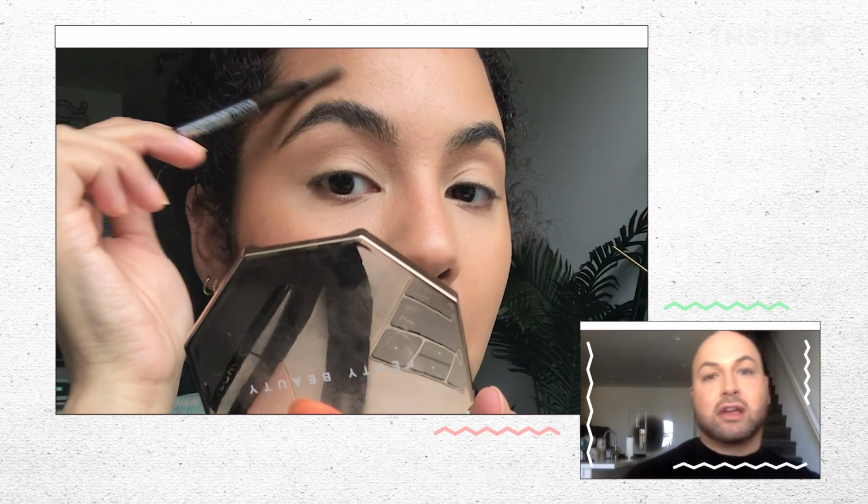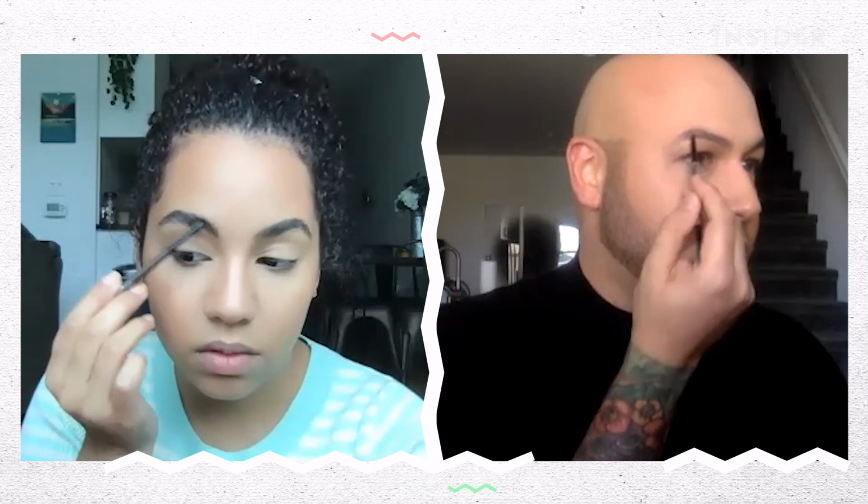Brows really do help define the eyes and shape the eye. So I do think it's important to add a little bit of love to your brow, whether it's just a slight tint of a gel or filling in those sparse areas. You're going to see that it makes such a difference. I always like to start off by combing my brows up. So I always start with the base of my brow, going all the way through. And you can see I'm just flicking this pencil across because that's going to give you the illusion of a more natural brow than a drawn-on brow.